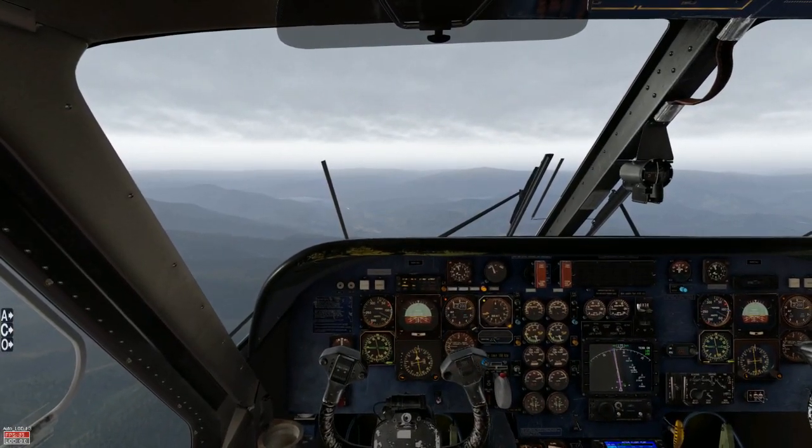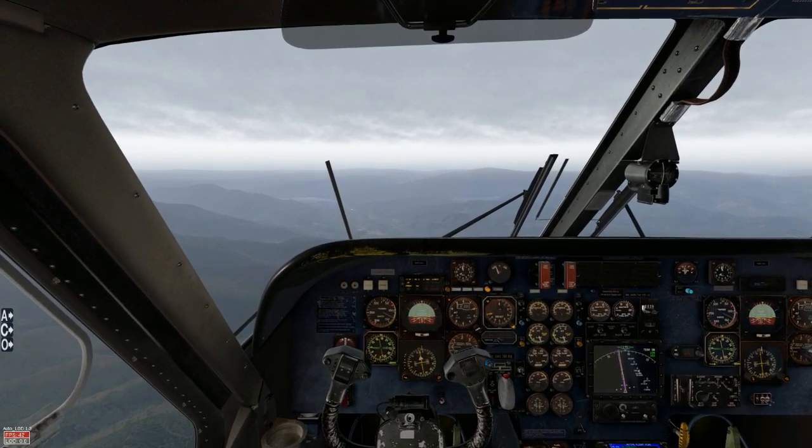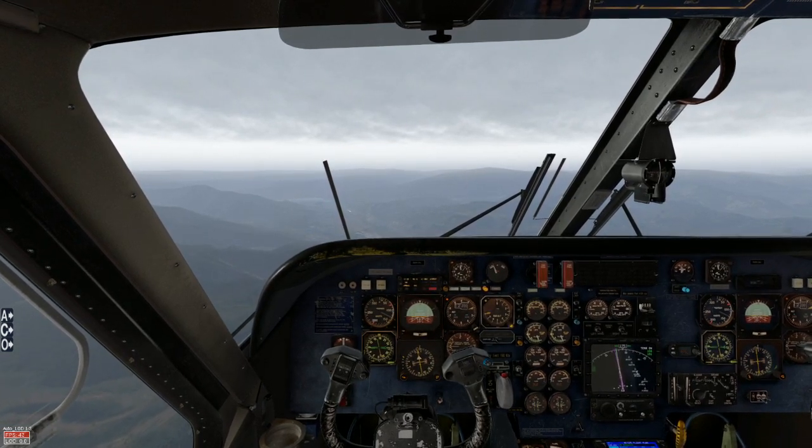South 453, visual 16 right. South 453, Tower, good afternoon. Following company 6 miles ahead. Wind 340 at 8, runway 16 right, cleared to land. 16 right, cleared to land, Southwest 453.